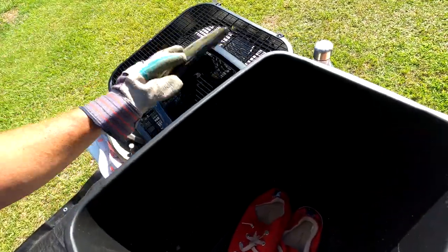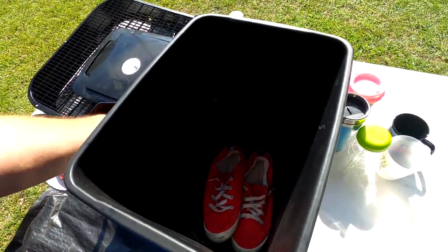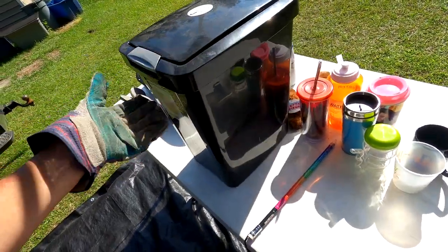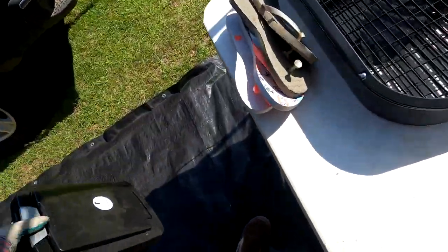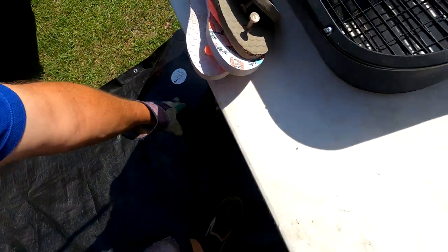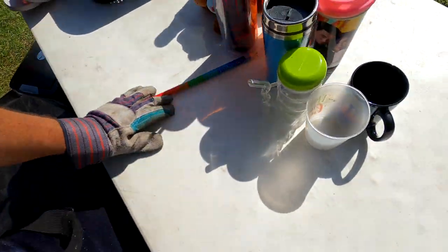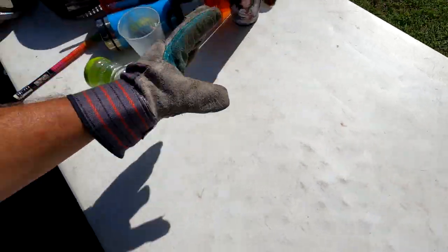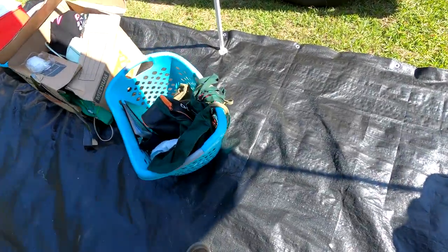Ew. But we do have this cool 7.5 gallon closable trash can. Oh, which is a good seller at the flea market. So let's move all this stuff over here. Yeah, stay over here, stay over there. I'm gonna need room on the table for more stuff, I'm sure.